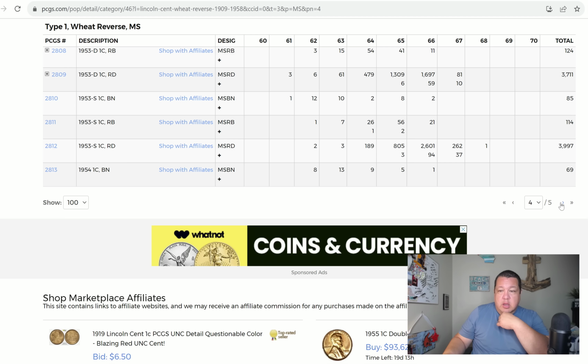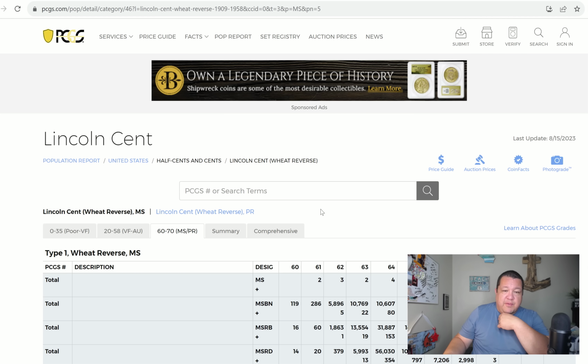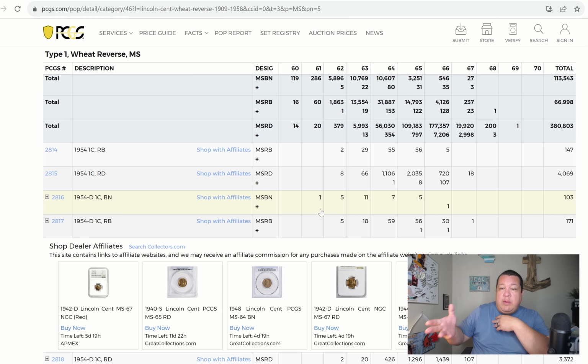We want full red. In case you guys haven't figured it out, Lincoln Cents are graded by 3 different color tiers. There's brown, red-brown, and full red. Full red examples are the most valuable. So the coin that we saw in Great Collections sold for over $16,000, and it's a full red example, 1954 Philadelphia. Philadelphia is, for the most part, quite challenging because the quality sucked during the 1950s. And that kind of plays into the rarity of such minted coins from that facility.